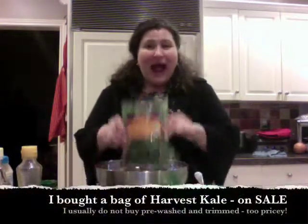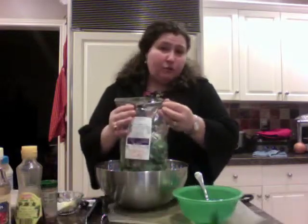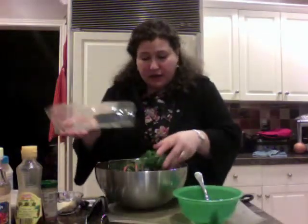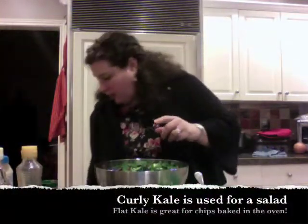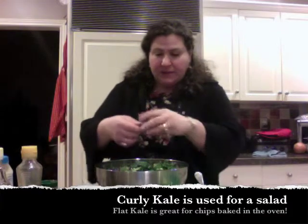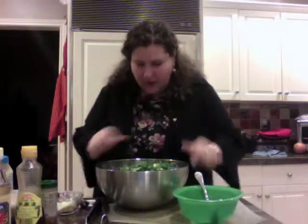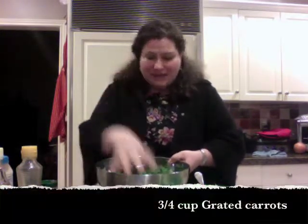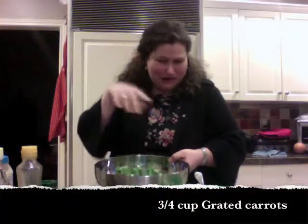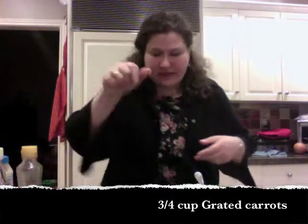I actually bought a bag of kale because it was on sale. They needed to move it probably, and I wanted to try something new. Curly kale, different than flat leaf kale, is what is called for in this recipe. Very curly. That's why. Look, curly, curly. Okay, so we've got our kale. This is really all we're doing. The recipe calls for grated carrot, but this bag came with the carrot, so I'm not doing it. All right, put the salad aside because now it's time for dressing.